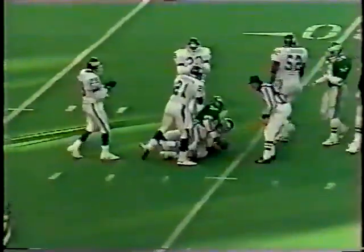Cunningham on 3rd down, and it is stopped short. Byers hit immediately. Renee Thompson and Myron Guyton are there. It's 4th down.